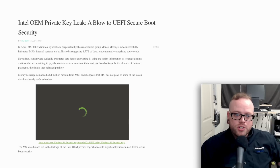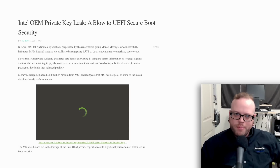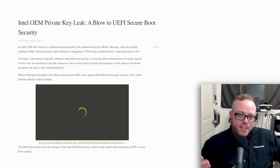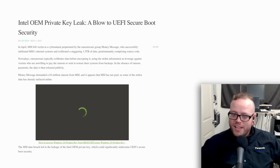According to security research firm Binarly, the leaked Intel boot keys impact at least 166 MSI products, with the extent of the damage to other products currently unknown. We're not going to dig into it, but I did tack on a second article about this. The headline, I think, is a little sensational maybe. But basically the premise of that article is they talk about how these keys really can't be changed. They're kind of hard-coded into the hardware. So, obviously Intel can issue new keys, and moving forward, these manufacturers can use the new keys and replace them.